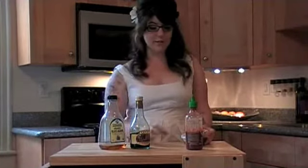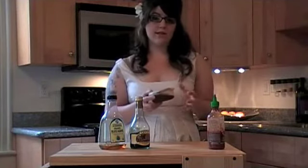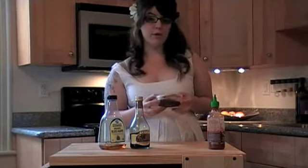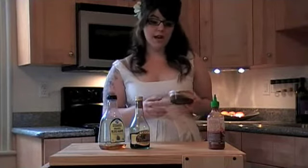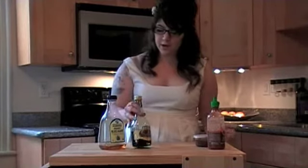These are chipotle peppers in adobo sauce, and I like to mix these up if I'm doing a dressing or black bean burgers, and a little of these goes a long, long way. So take it easy with these guys, but they have a really good smoky, spicy flavor.